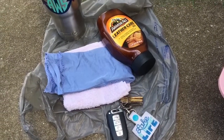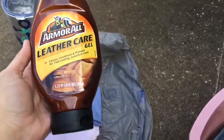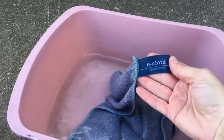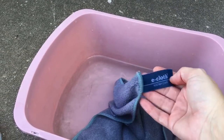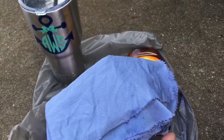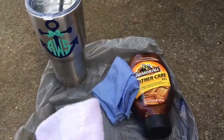So this is all the cleaning products that I'm gonna be using. This is a leather care. It's like a protector for the car seats. I'll put that on after I clean them. Then I'm gonna be using my e-cloth to wipe down everything. All you need is water. So I'm gonna use this to wipe down the seats, the dashboard, the doors, the windows, everything. And then for the windows, I'll be using this glass and polish cloth. It's also from e-cloth. And then this white rag is for using the leather protector.